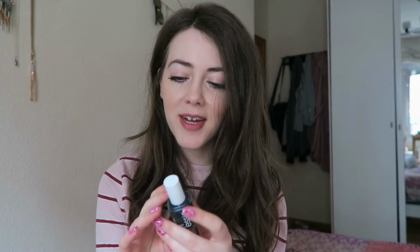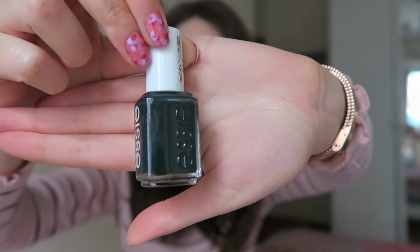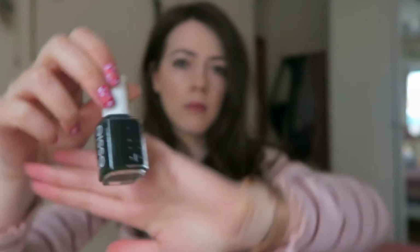Can you? And then my nail varnish pick would be again from Essie. I'm a massive Essie fan, if you cannot tell already. And this is called, where's your name? Tell me your name. It's not on here, but I'm 99% sure it's called Stylenomics. And in the bottle, it's pretty dark, but on the nails, it's like a dark green, which is very similar to the tones of the clothes I've just shown you.